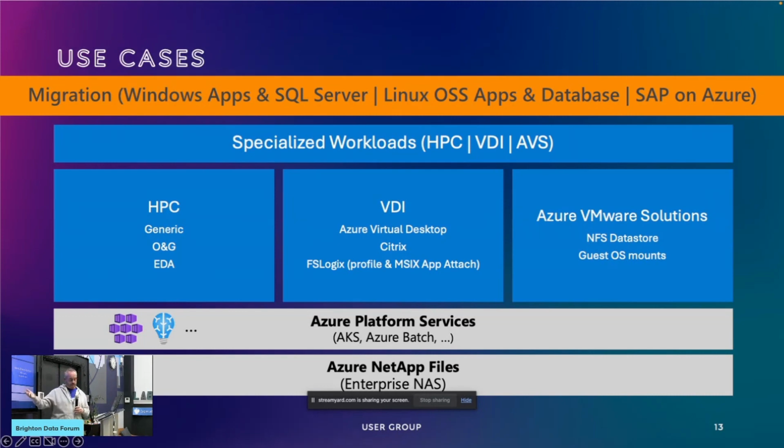Other workloads: Kubernetes, Azure Batch. I've got a very large customer at the minute, probably the UK's biggest online retailer, who are running Azure Batch with ANF. They've moved off what was an IaaS-based storage platform. The reason they were on that is that when they deployed back in 2018, there wasn't an option. They had to go with what was there. It was costly. Performance was okay. It wasn't great, but the business could tolerate it, but it was proven to be really, really expensive.